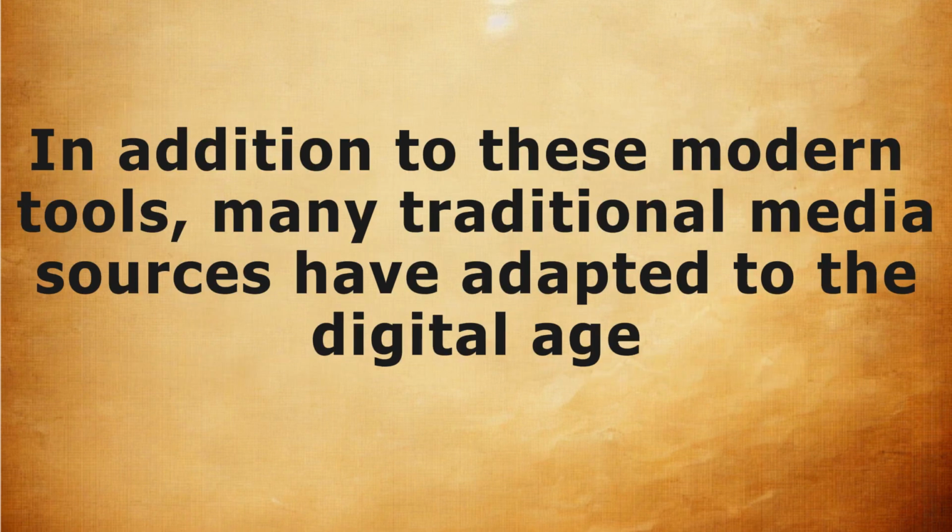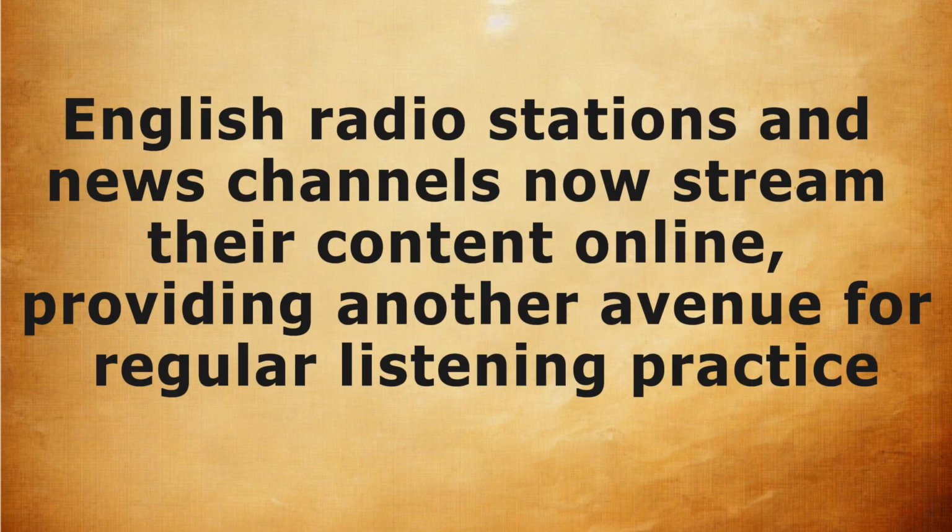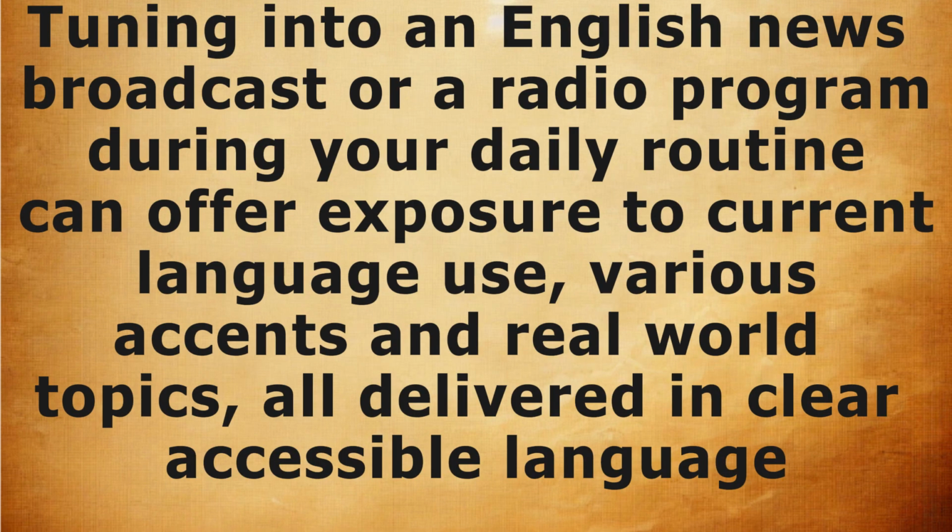In addition to these modern tools, many traditional media sources have adapted to the digital age. English radio stations and news channels now stream their content online, providing another avenue for regular listening practice. Tuning in to an English news broadcast or a radio program during your daily routine can offer exposure to current language use, various accents, and real-world topics, all delivered in clear, accessible language.